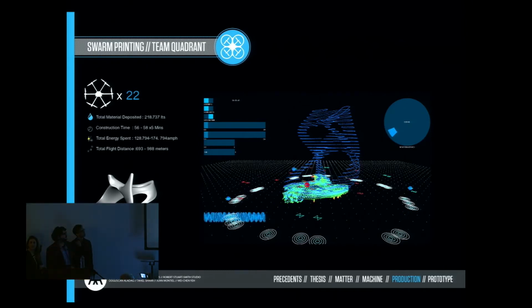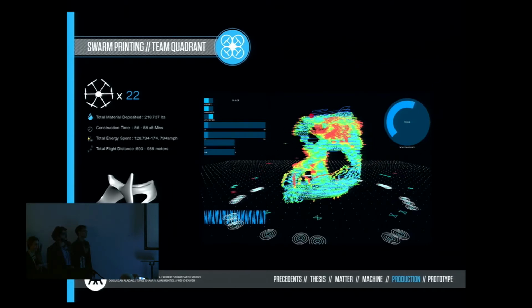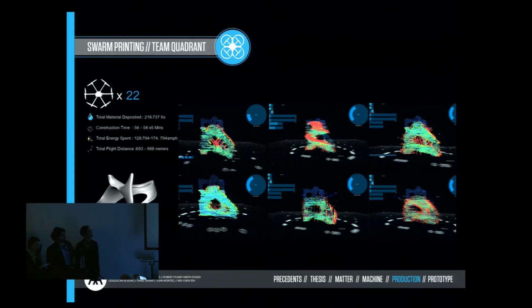So these lines define a certain trajectory for our UAVs to travel on, but we don't want them to literally print something, because that's already being done. We want them to locally interpret it and do something else with it. So we see an opportunity here, and we try to exploit that opportunity of interpreting these trajectories with agents. We can give them different degrees of freedom for their interpretation of geometry, and we can get different results.